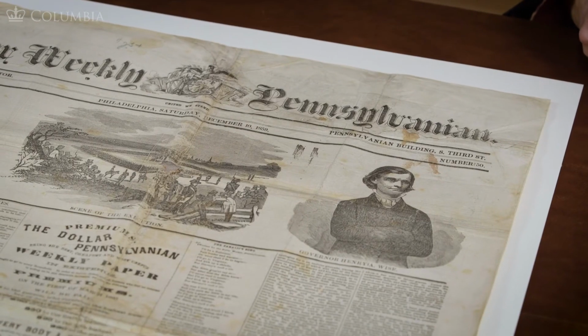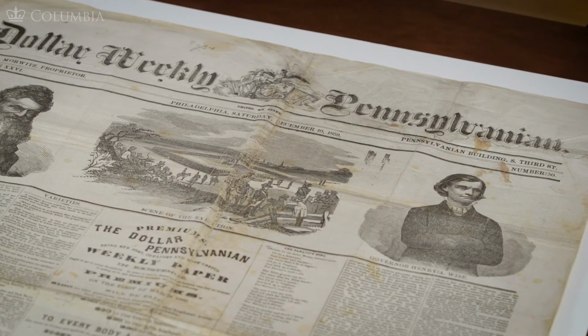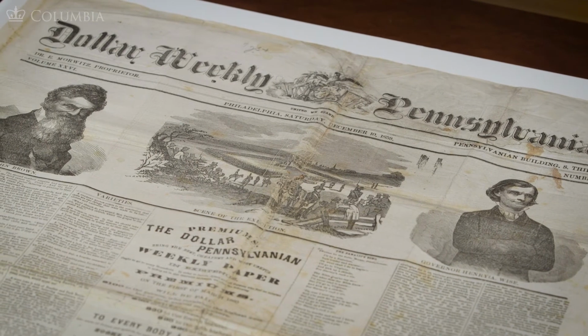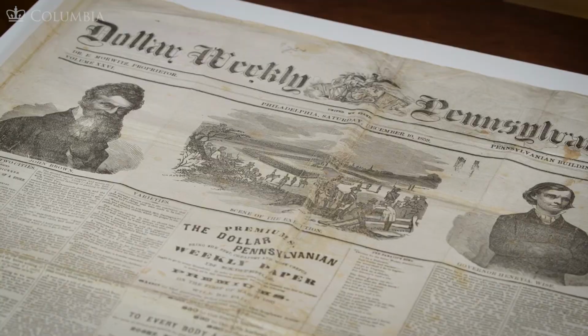So this is an example of a very idiosyncratic source that most researchers wouldn't really think of before coming to the archive. But if you found this and you browsed through it, you actually could get any number of really interesting research ideas from seeing how this information was presented.